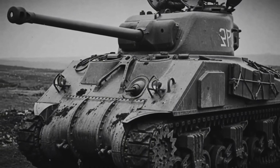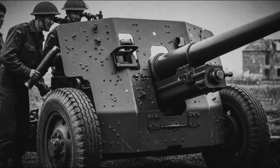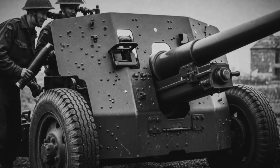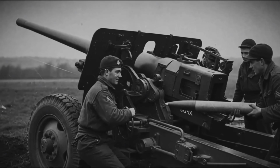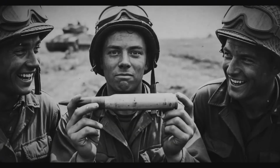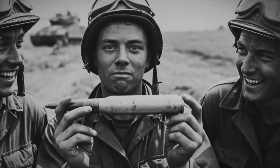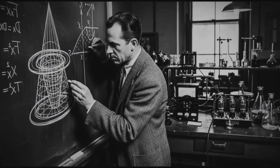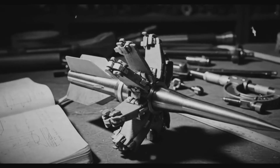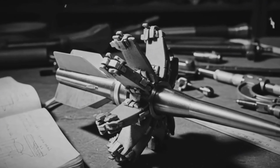The initial Allied landings in North Africa were intended as a proving ground for American and British forces, a relatively soft entry into the European theater. Instead, they quickly became a baptism by fire, a brutal lesson in the asymmetric realities of military technology. The Allies possessed numerical superiority, but the Germans possessed a new, terrifying weapon that rewrote the rules of tank warfare.